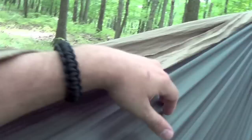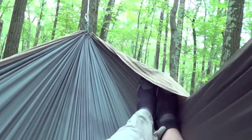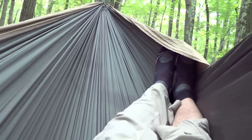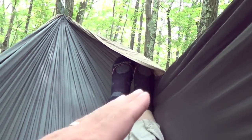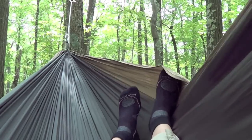Alright, now I'm in the double nest, and as you can tell, there's just a bit more room on this side. My arm now is inside, and my feet are actually inside the main part of the hammock. So there's obviously a lot more room in the double nest. I'm laying nice and diagonal, nice flat lay, and my feet, there's plenty of room here. My feet are not going to fall out.